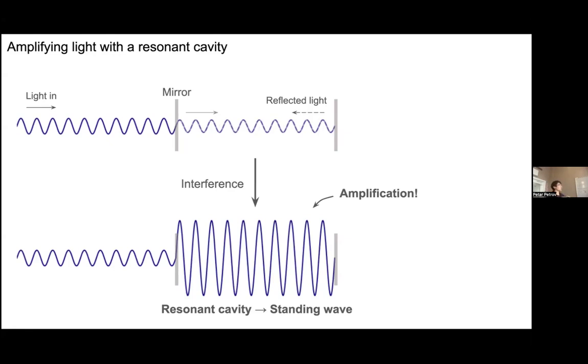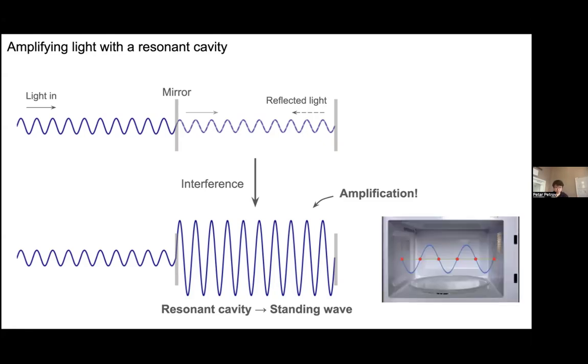And a crucial property we use here is that if these mirrors are tuned properly, it results in an amplification of your initial light going in within the cavity. And this is kind of how microwave ovens work. So inside a microwave, there are standing waves of these microwaves, and that amplifies the signal. And so that's also why you need a rotating plate, so that you don't always sit somewhere where there's never any power.